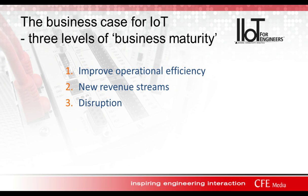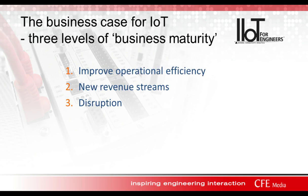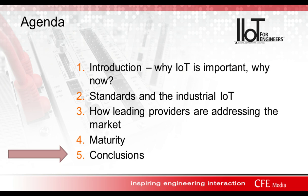So the Tesla example, if it was fully autonomous, could be considered a disruptive business model, but also moving towards the autonomous level in terms of technical maturity. So it would be in the top right corner, as it were.